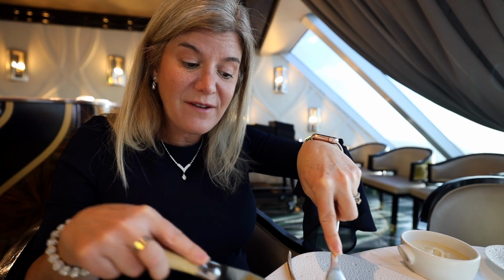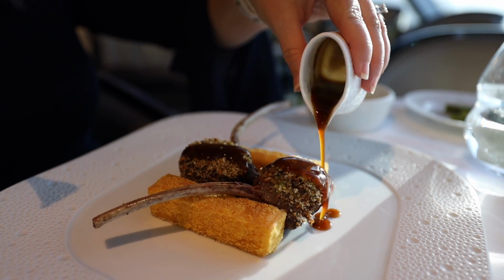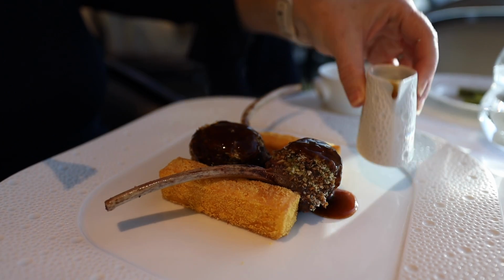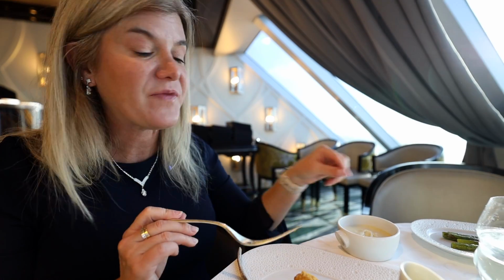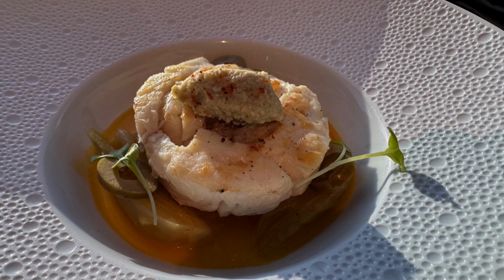I got the rack of lamb, and let's see how this is. It was really well cooked. I also got the mashed potatoes along with it, which are really fabulous, they're very creamy, and asparagus. This is a fantastic meal. I also got the rack of lamb, which I am very excited about, but I also get the halibut. I love flaky white fish. It's a little dry. Hopefully the lamb's better. I think it probably will be because it looks really good.